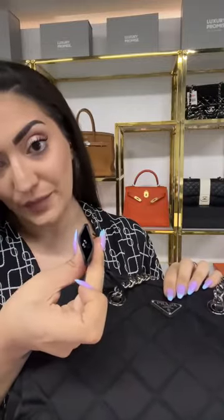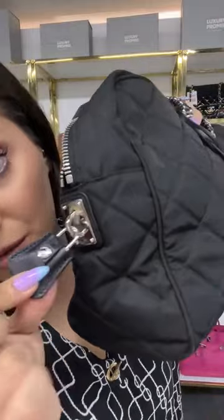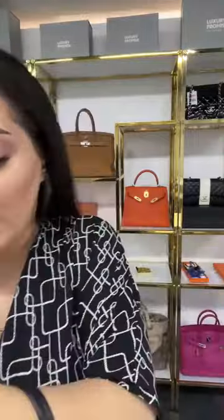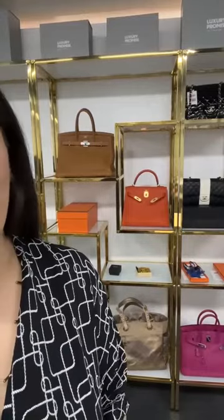It does also come with a clochette and lock, which can be used to lock the padlock hidden right in here, which is adorable. So this zip closure at the top, let me show you how it works. Really great for traveling. Honestly, such a good travel bag.